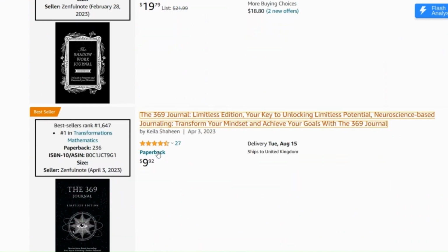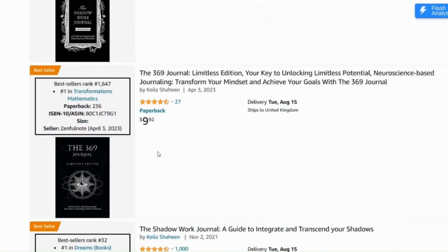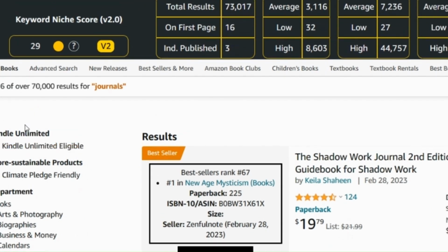Now you should avoid these because these books are no longer free to publish. And by that, I mean that Amazon KDP will not give you a free barcode. And without that, you can't publish. Also, as you can see, it is very competitive, 70,000 results for journals. So it's really going to be a struggle to get your book seen.